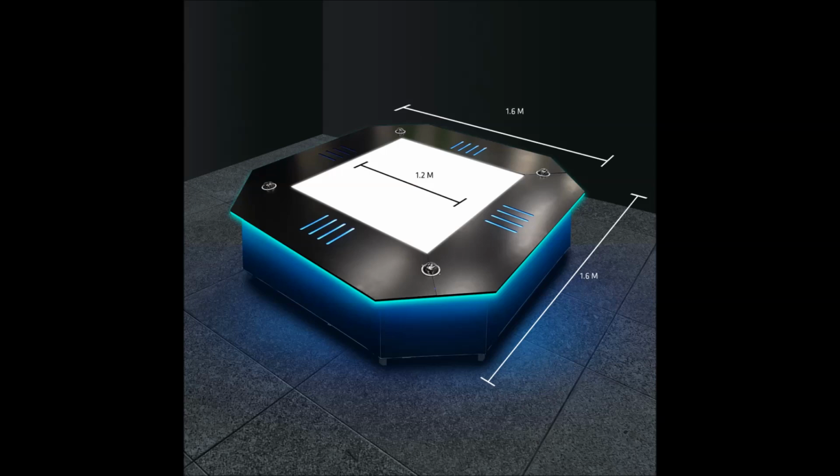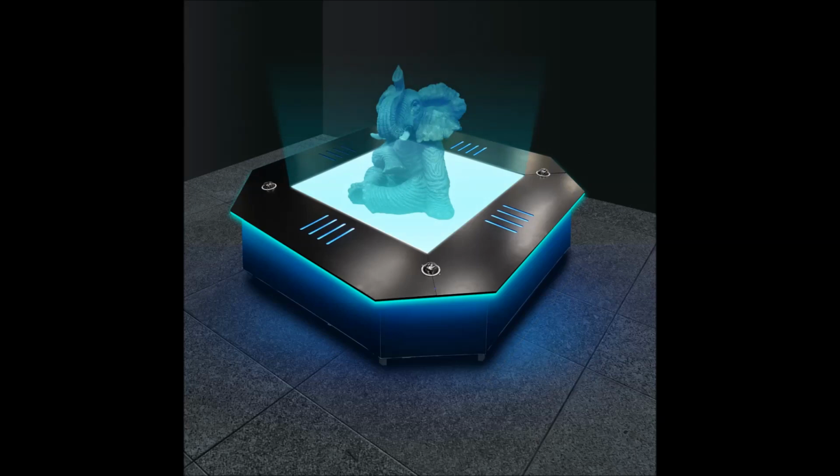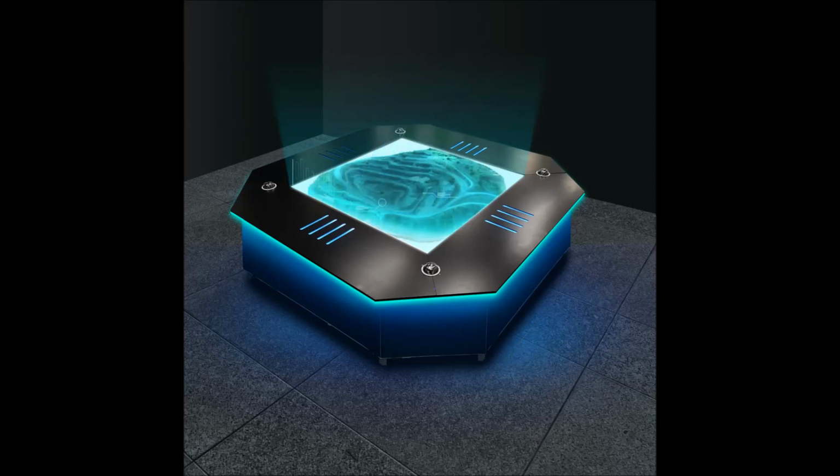The table is about 1.6 meters square. It doesn't sound like a lot, but it's actually quite big. The holograms will project up to 60 centimeters above the table or up to a meter below the table.